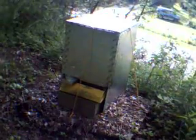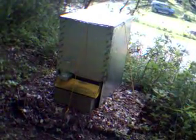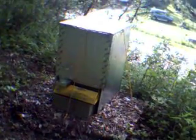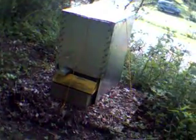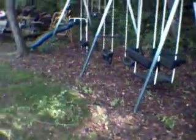It's said that the average hive here in the mountains should produce about 35 pounds of honey. So if I get 35 pounds out of this, I'd be a pretty happy camper. But of course then we got our junk wood pile. That's just for burning out here at the recreational pit with the picnic table.